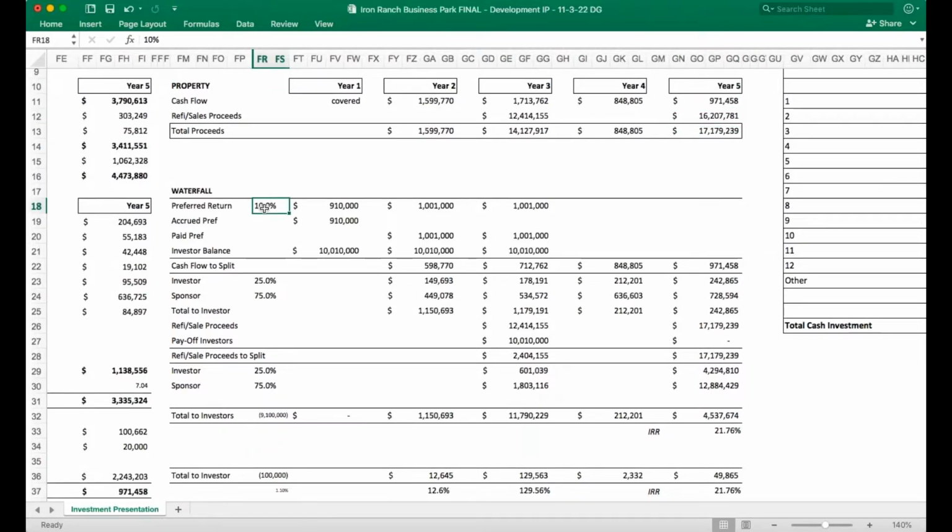So the first year, 10% pref. Well, we don't have any income, so we are accruing that preferred return. So really the investor's balance is now $10,010,000. That's the $9.1 million plus the $910,000 that accrued.